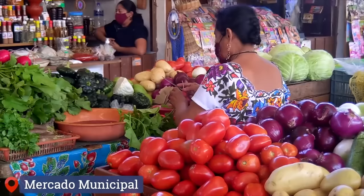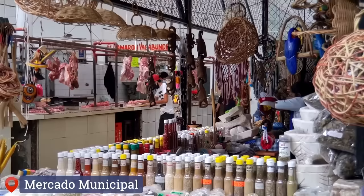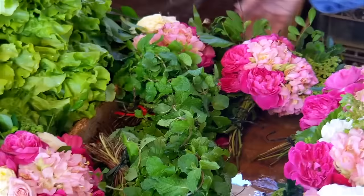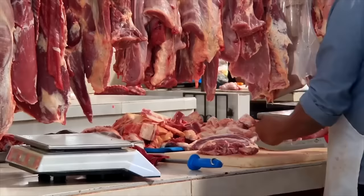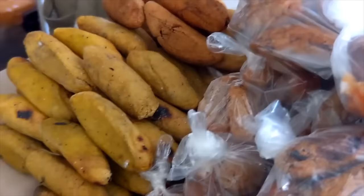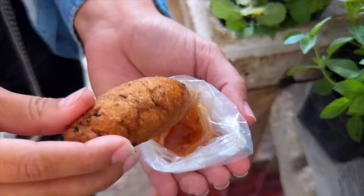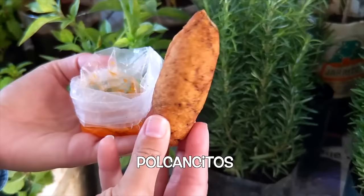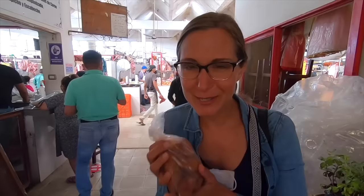One of the things I love about coming to markets like this is you get a really authentic experience for what shopping here and eating here is like. Not only is there a whole area for the vegetables, but they also have prepared foods, they have all of the meats, fish. It's just such a fun experience. We ended up passing a stall that had something we've never seen before, so of course we asked. They're called polcancitos, and it's going to be maíz that they fry, filled with a little bit of fried potato and frijol beans. Like, so nice and warm and crispy, I can't wait to try them.